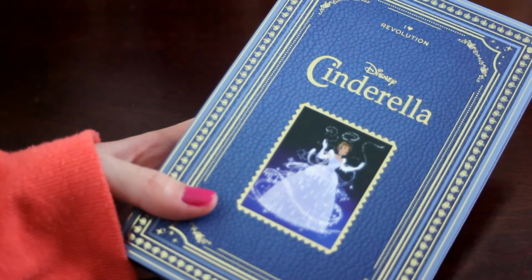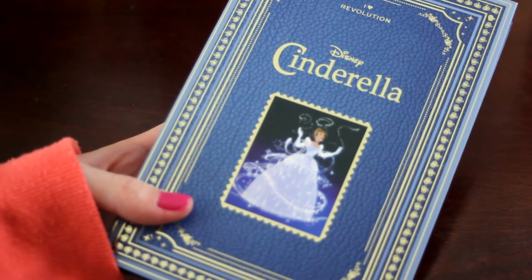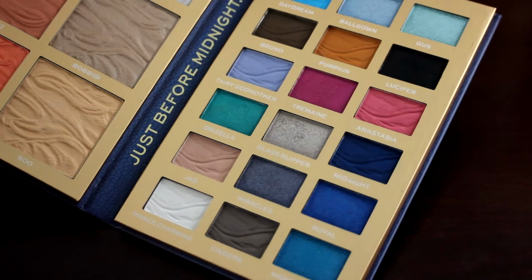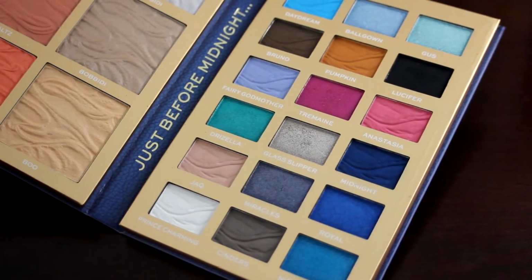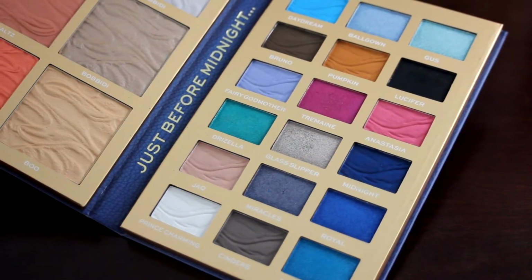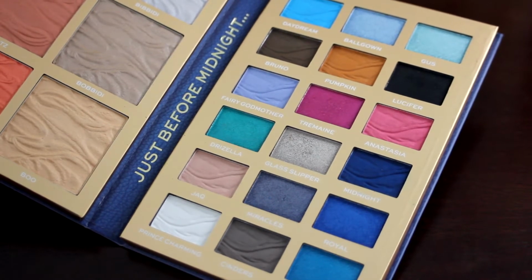And then next at 23, we have another I Heart Revolution Disney palette. This is the Cinderella one. And the reason this one is lower is just because of the color story and a little bit of the formula, like I was saying with the Belle one. It's just not the best quality wise, but there are some shades in here that do work really nicely.